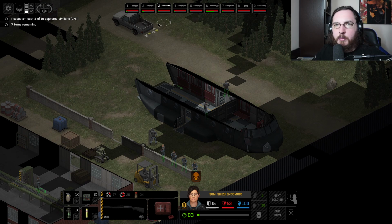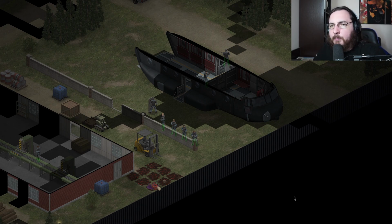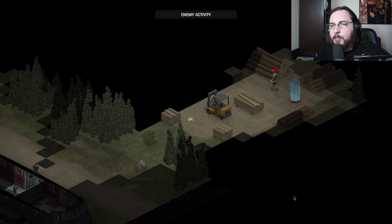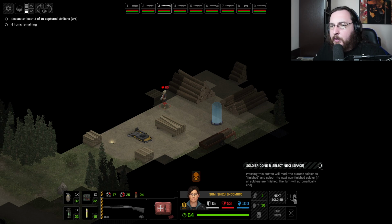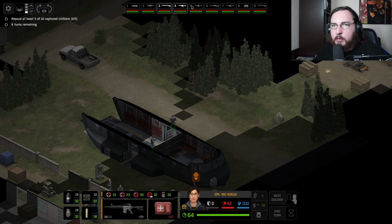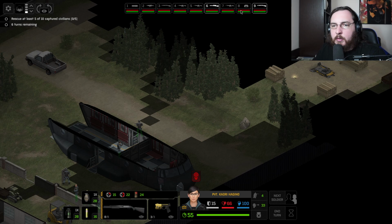Don't get everyone too far. Let's see. Bruh, bro, he's shooting from this range. Holy shit. Okay, someone got mesmerized. I don't like that. He will ship it out. So this is the pre-release version. Wait, who got mesmerized?